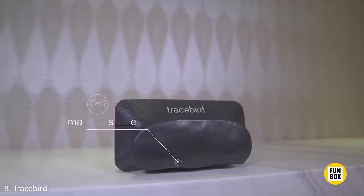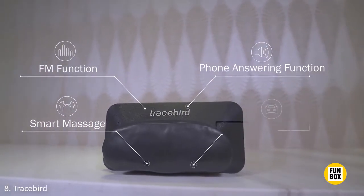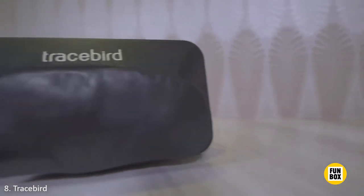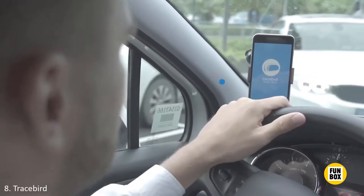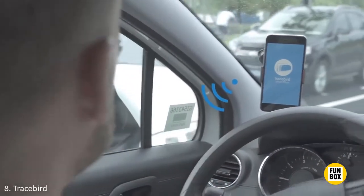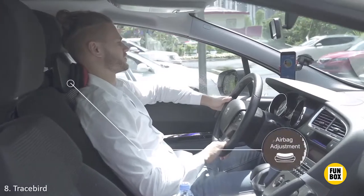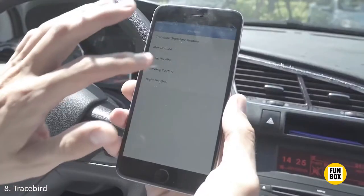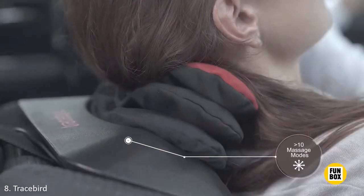Having a unique and professional smart massage, FM function, phone answering function, and driving record system, TraceBird Smart Pillow can definitely offer you a cozy and relaxing driving state that everyone desires. What you need is to simply connect your smartphone with it. By just a click, you can activate the airbag system to adjust the thickness of the pillow in your own favor. Together with over 10 different modes of massage, TraceBird Smart Pillow provides you with the greatest comfort in the ride.